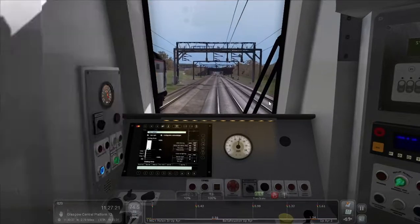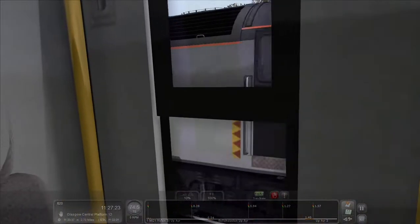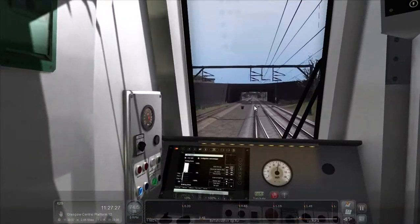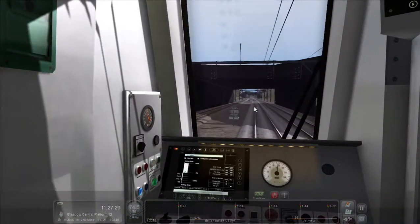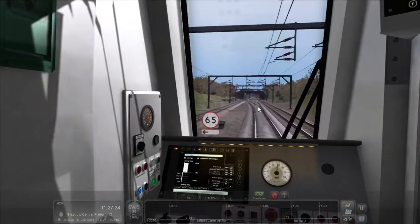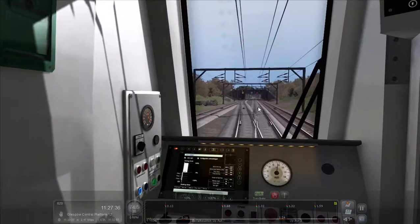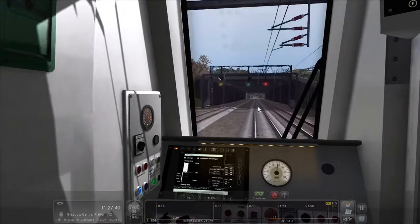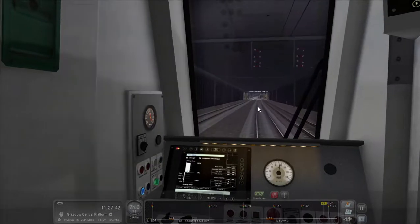Ooh, listen to the Class 47, the roar of that. It doesn't really sound like a 47. I think the sounds of a 47 are a wee bit lower, a bit more grunty than that. It's just probably me, one of those little things.